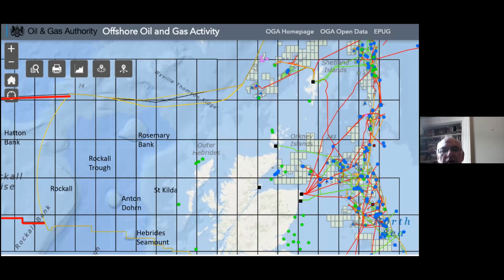So there's another map. Of course, we know more about our offshore because of the oil and gas exploration. And you can see around here all these red pipelines, and there's areas licensed, and there's lots of oil fields, primarily in the North Sea, but also to the north in west of Shetland. And then I've named on this map some of those features that you can see to the left in the Rockall Trough and Rosemary Bank and Anton Dohrn and things.